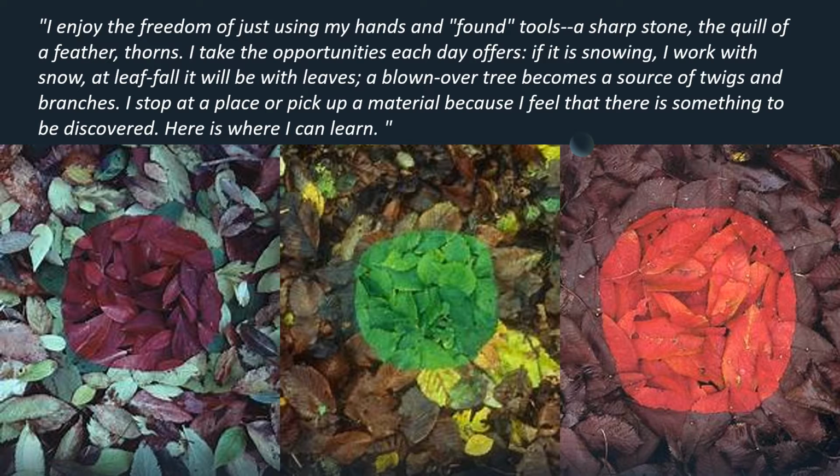Down here I have 3 of his leaf patches. He's made so many of these over the years, and each one is very unique because each one is from a different place, different time of year, different kind of weather, different kind of tree or bushes. It makes every single one completely different than the others, even though they all have a similar circle of colored leaves on the inside, different colors on the outside. It's really fun to look at them because you can't expect what kind of leaves or colors you're going to see. It's always something new.